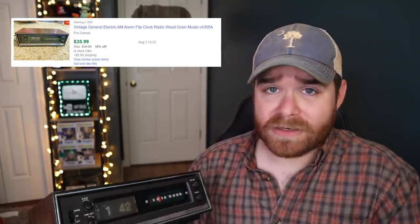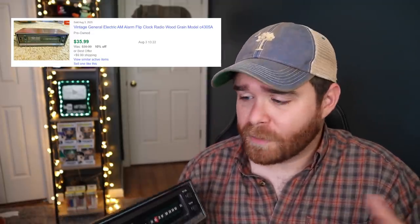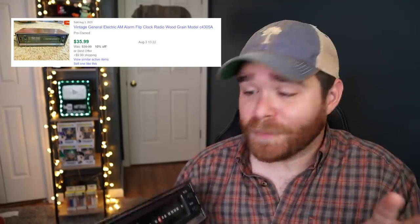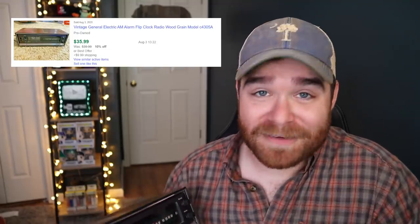This is the General Electric model C4305A, walnut grain finish on polystyrene. I'll throw some sold comps on the screen here just so you can get a good idea of what it might sell for. Again, I'm not sure if the radio doesn't work or it's just missing an antenna, but either way, the clock works, and it's super exciting for me to find something like this.